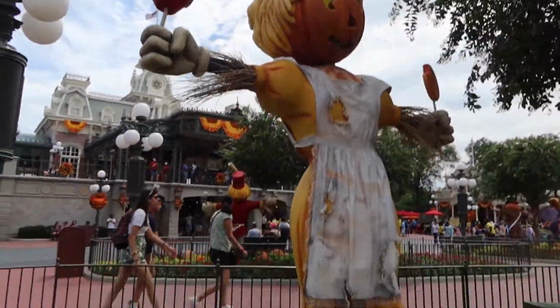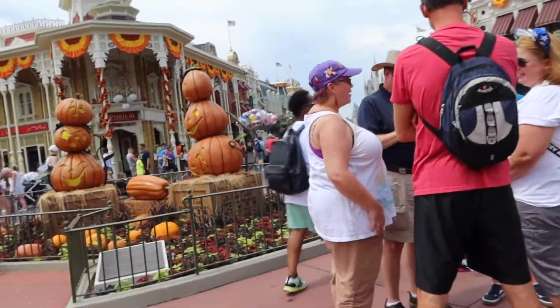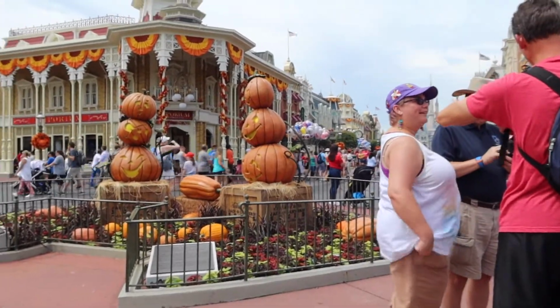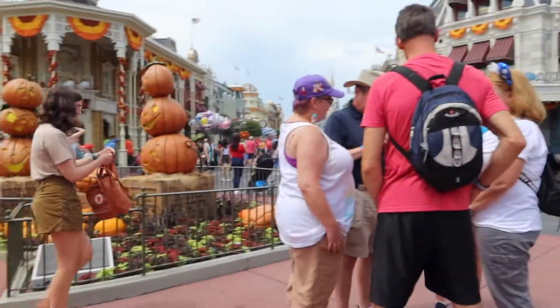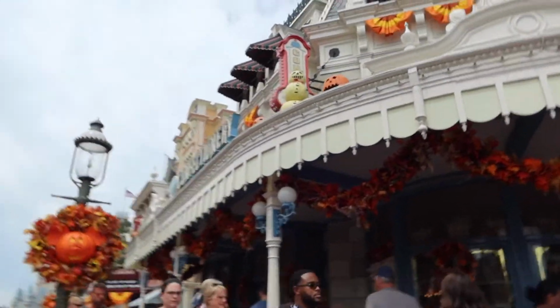She's right there. I just have to see her face. Wow, this looks super cool. And then I think that's a baker. So this is a photo pass, and it shows you between the two pumpkins and the castle. So that's very cool. Guys, all over Main Street are pumpkins.